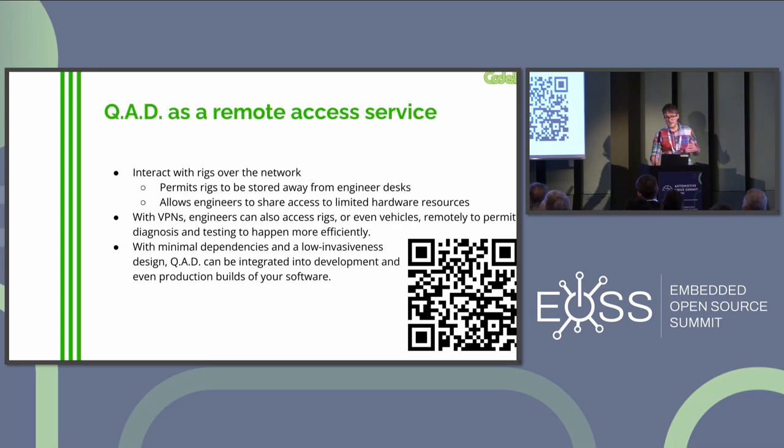A byproduct of this: it was originally designed for testing, but because we now have access where you can get a screenshot and send an input event, you can actually use this as a method to remotely access the hardware that you want to test. Say you're working from home or you want to test something in a vehicle, this could be installed in the vehicle and then you can remotely connect to it and control the UI. So if you want to test a new piece of software, you want to see if your changes have gone into effect, you can use this to do that, depending on your network configuration, of course.